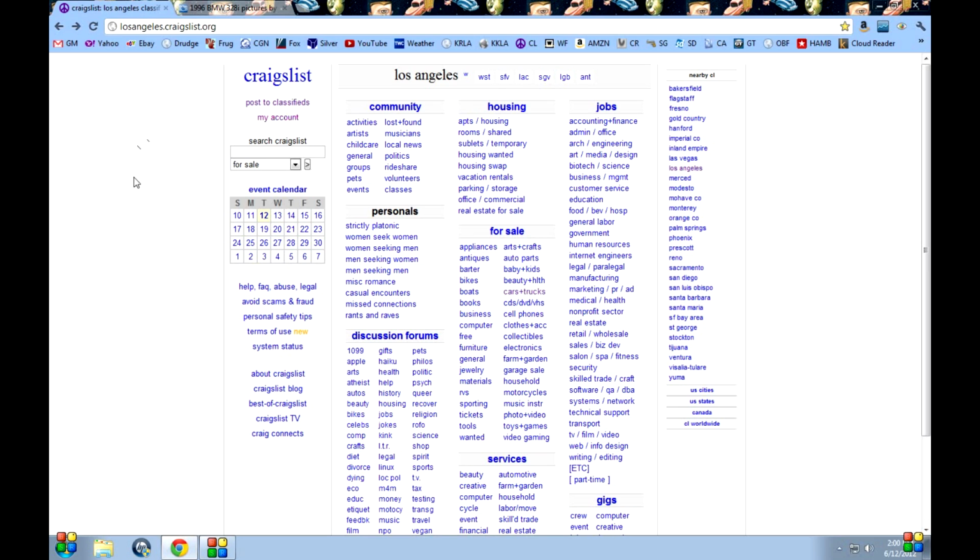Okay, first what you're going to have to do is create an account with Craigslist. It's pretty simple. You go to my account here, and then just go through the steps. I would highly recommend getting a dedicated email just for Craigslist, through Gmail or Yahoo or Hotmail, whatever it may be. You can get them for free, and it's just an extra security step.